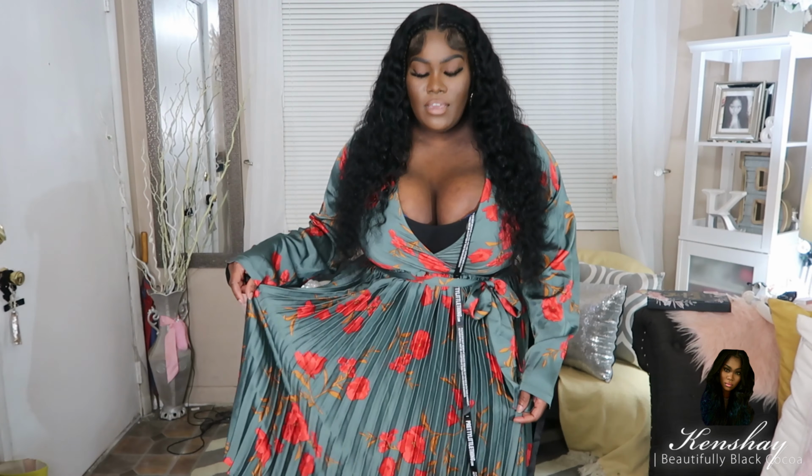Guys, with this dress, of course I would not be wearing this underneath. I don't know if I'd wear this to brunch or something like that, but I think this would be cute with a burnt orange shoe and a little burnt orange clutch bag. Dresses like this, you can dress it up. You can't really dress it down because of the material and the style of the dress. It's cute. I don't know if you all can see the pleatedness in it. Can you all see? Yeah.